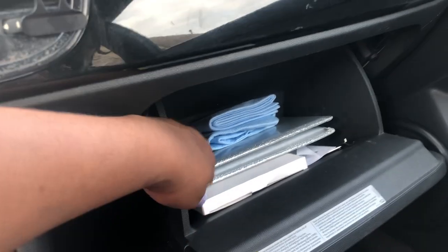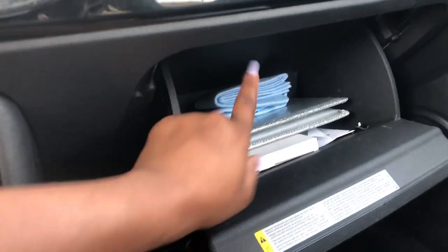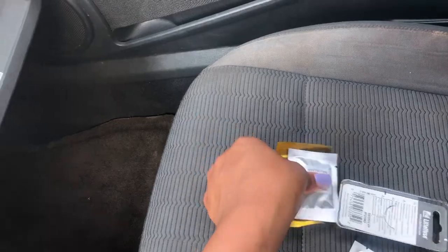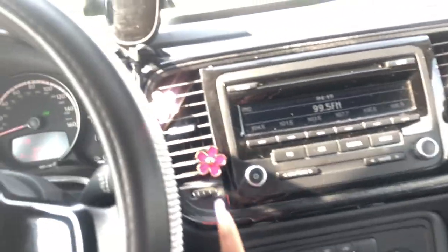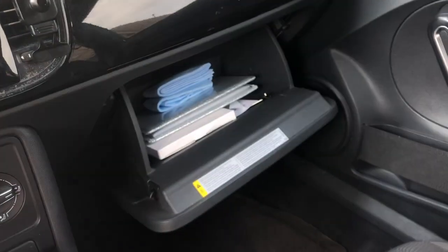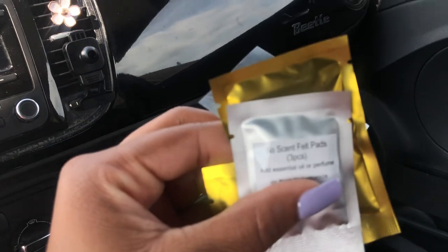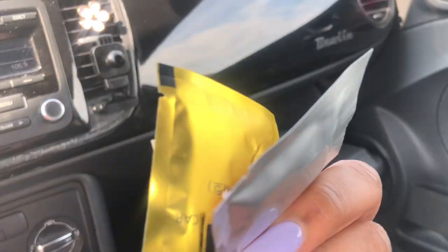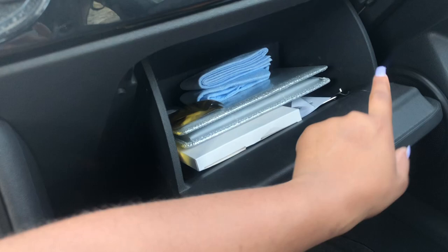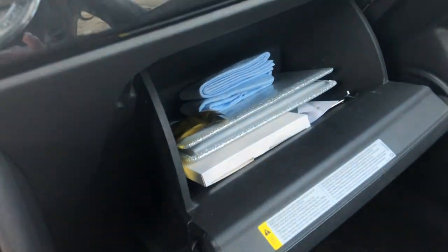So in here I have this folder which has my insurance and my registration in it, and then I took these out to show you guys because it was too much to describe. So I have these little felt pad things that go inside the flowers to make the air fresh, like an air freshener. It came with unscented ones where you can add your own essential oil, and then it also came with lavender scented ones. And then also in there I have some chargers, which you'll see in another place in the car. And I had some service done on my car, so I just have the papers from that. And then I also have some fuses.